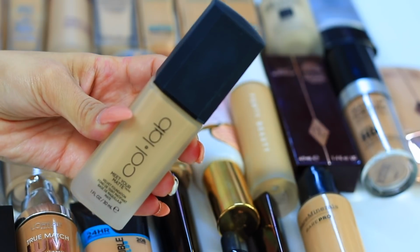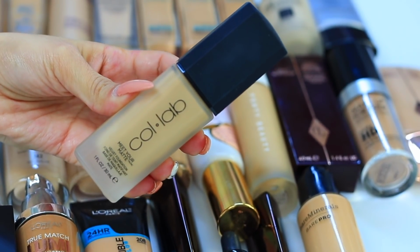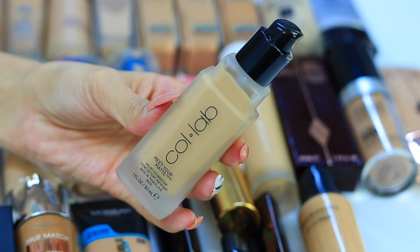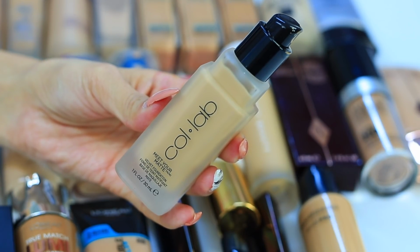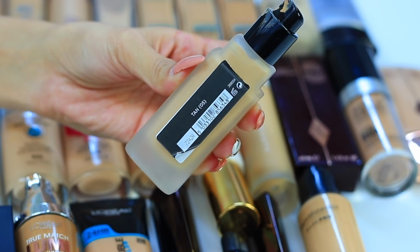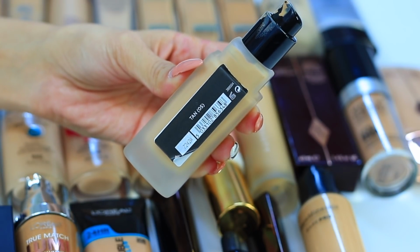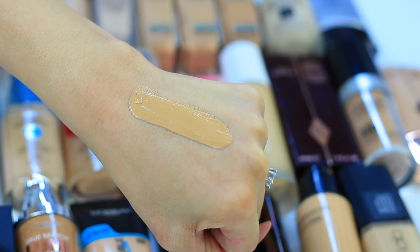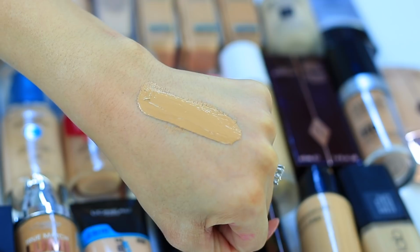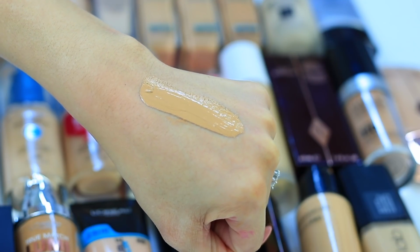The next one we have is a newer foundation. This is the Collab. I did a review on it as well. I really love this foundation, you guys. This is, like I said, a new foundation of mine, but it is getting up there with some of my favorite foundations. Again, a full coverage foundation, but I feel like it's very lightweight on the skin. And one other foundation that's just matching me right now. I can't say enough good things about it. Definitely check it out. That one is a Sally Beauty exclusive though.